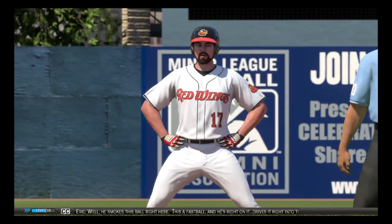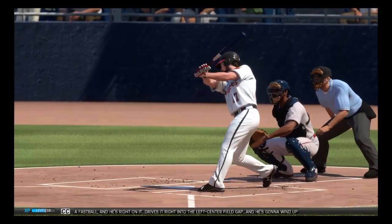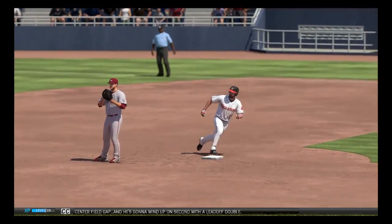Well, he smokes this ball right here. This is a fastball and he's right on it. Drives it right into the left center field gap. He's going to wind up on second with a leadoff double.